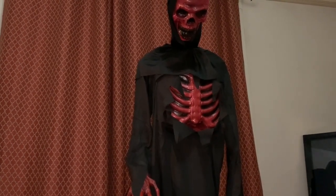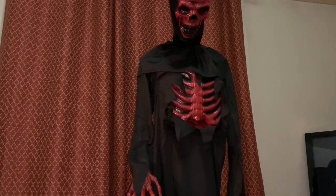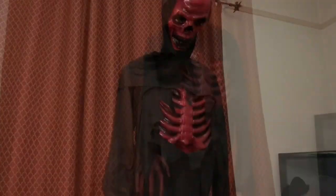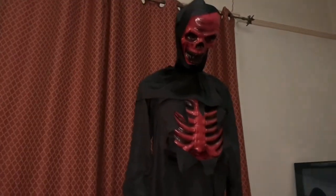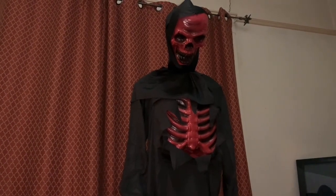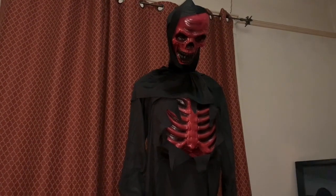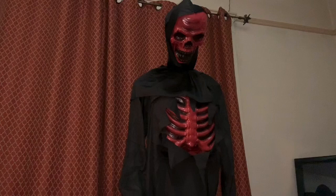The lighting effects I think are great. I do believe the LED lights are red, along with the chest and skull or the headpieces, so it really enhances that rich red color, which, as you can see, I did both in light and also with the lights off. And could you imagine putting this guy in your window at night? I think it would look so creepy and so awesome.